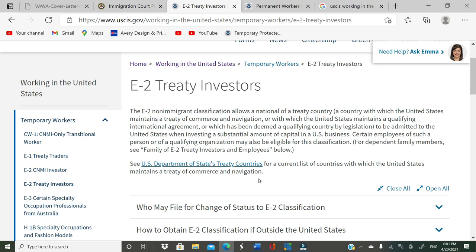The next step is, do you have a substantial amount of money? It doesn't tell you exactly how much. It just says substantial investment. So do you have at least, let's say, $50,000? It works better with $100,000. But let's say you have $50,000 and you have invested it already, because the other requirement is that the money must be put at risk. You can't just hold it in the bank account.